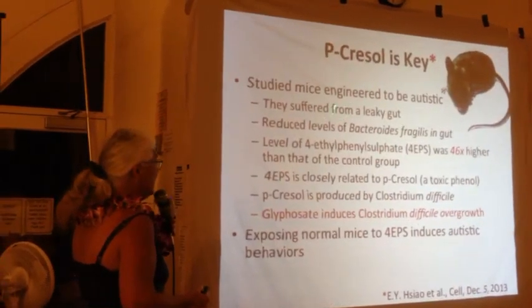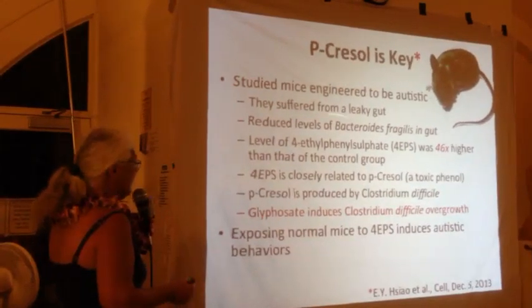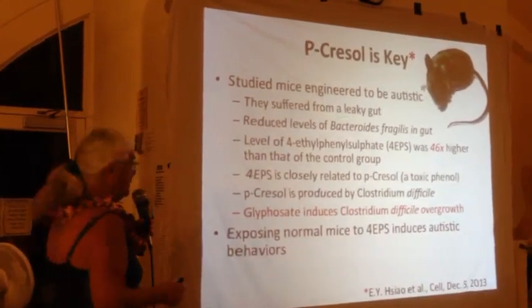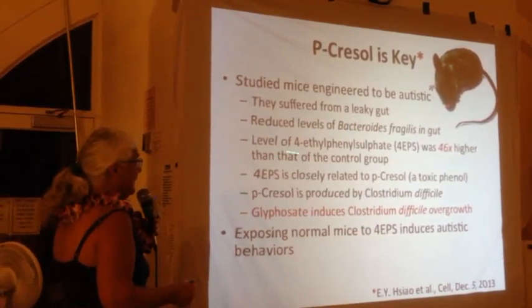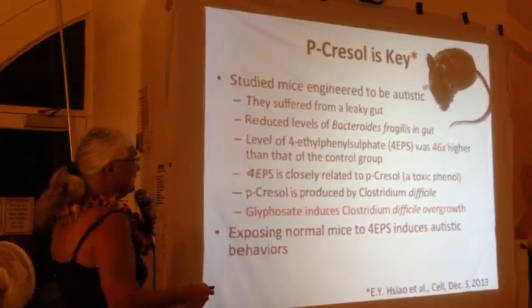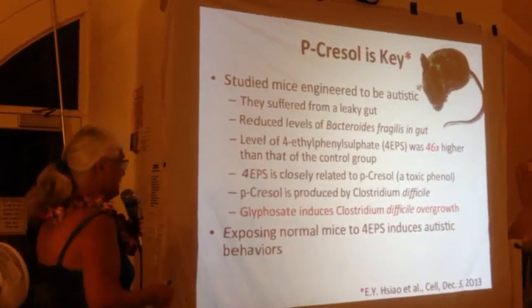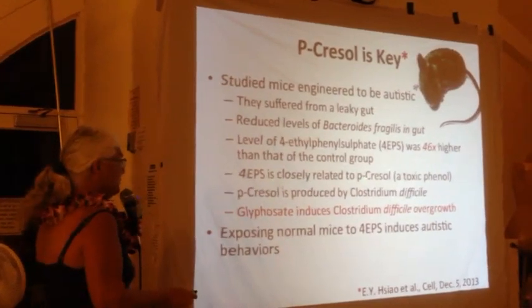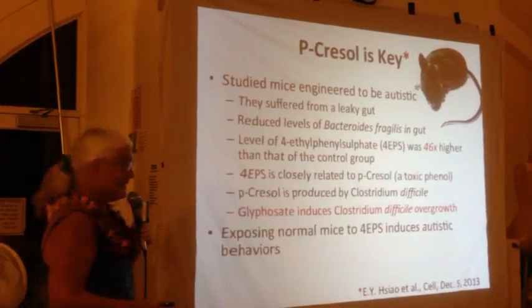What is amazing is that in the same study, these mice suffered from a leaky gut, just like autistic kids do. They had a reduced level of this bacterium, and their gut was producing this metabolite called 4-ethylphenylsulfate, 4-EPS, 46 times higher than in the control group, way overproducing this metabolite. And that's very closely related to p-cresol, which is this toxic phenol that's produced by these pathogenic bacteria.